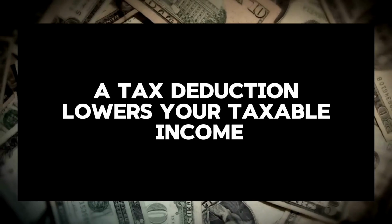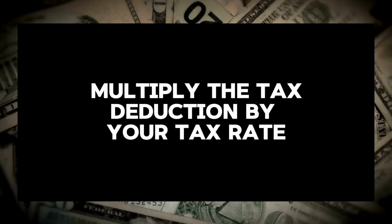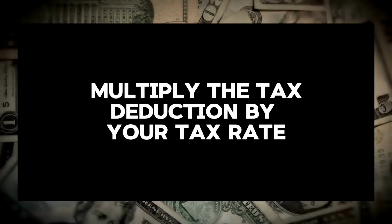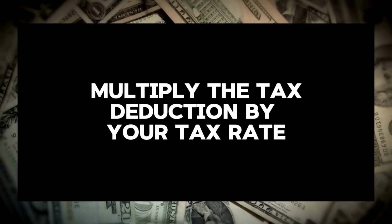So if you think about it, if you want to know the true value of your tax deduction, you need to multiply the tax deduction by your tax rate. So if your tax rate is 20%, you would take that $20,000 deduction times 20%. That gives you $4,000. So that $20,000 tax deduction will actually only save you $4,000 in taxes, which is good.